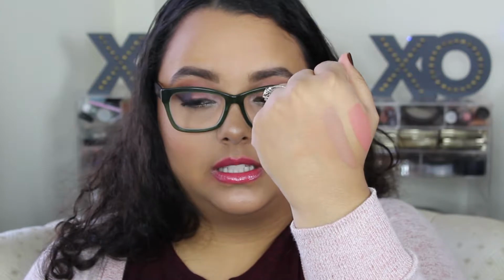The cream bronzer in here, it's like a contour shade. It's too pink for me, so I don't really use that. But that's it right there. So the contour shade is just a little too much of a pink undertone to it. I don't know. I've tried it a couple times and I didn't like it, but I have to give it another go because I feel like I really haven't given it a full chance.